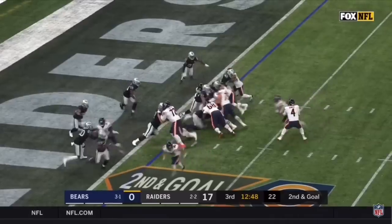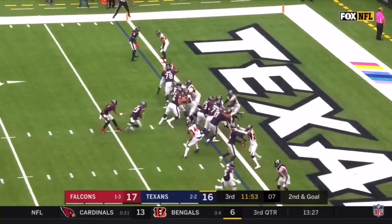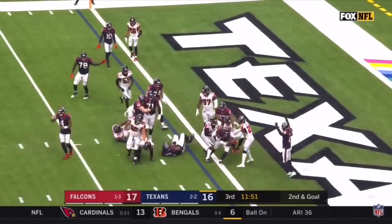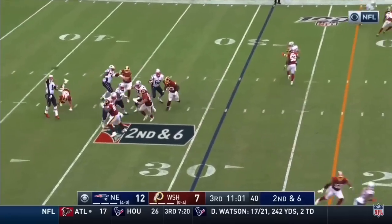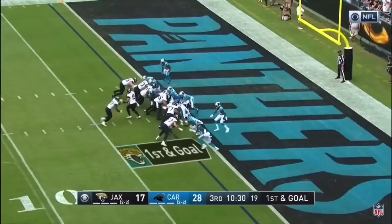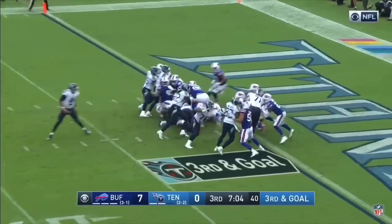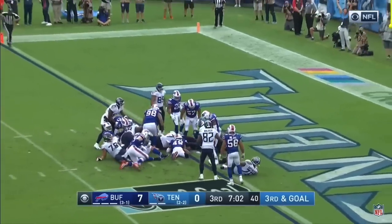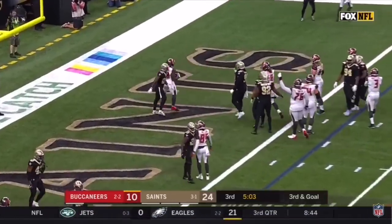And here is the touchdown. Watson hands it off, and Hyde is in. Brady to throw. Under pressure, throws it, has a man open, he's got him to the end zone. Fournette up and in, there is a flag. Third and goal, Henley lunges. Third and goal. Peyton Barber leaps.